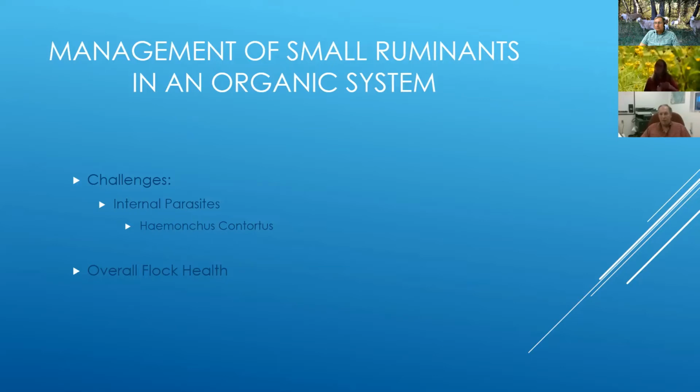What we found really quickly, and we knew that going into it, is that whether you're talking about conventional or organic production of small ruminants, there are some challenges you know you're going to have to work through. One of the biggest ones, and one that takes up a lot of discussion and a lot of heartache for small ruminant producers, is internal parasites. When I first started, we were thinking, oh my gosh, how are we going to do this organically and still get past the internal parasites.